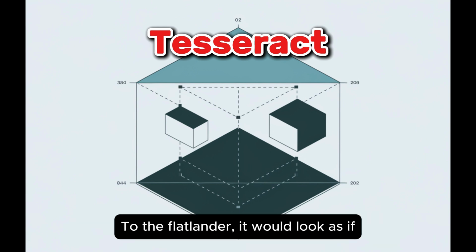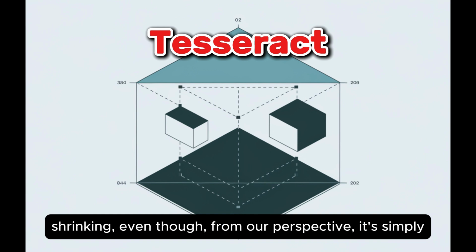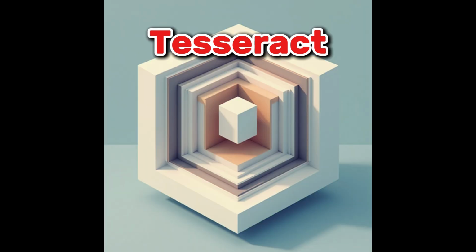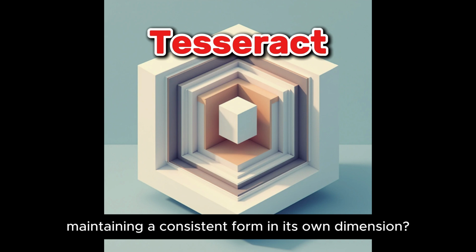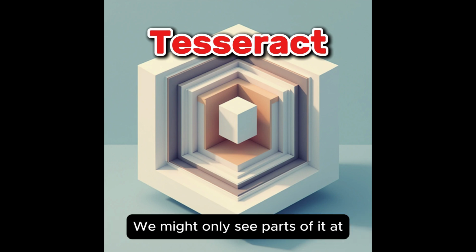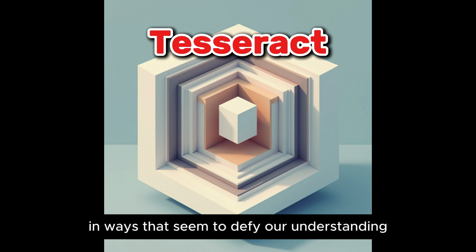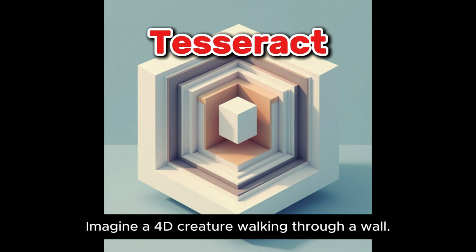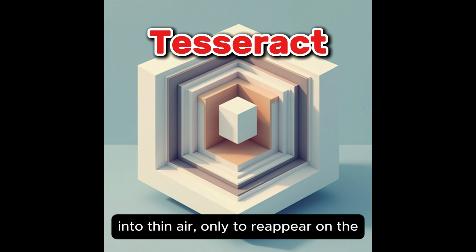To the Flatlander, it would look as if the sphere was constantly changing size, growing and shrinking, even though, from our perspective, it's simply moving in a straight line. So if a 4D being moved through our space, would it look like it was constantly changing shape and size, even if it was maintaining a consistent form in its own dimension? Exactly. We might only see parts of it at any given time, with sections appearing and disappearing in ways that seem to defy our understanding of physics. Wow. Imagine a 4D creature walking through a wall. To us, it would look like it vanished into thin air, only to reappear on the other side.